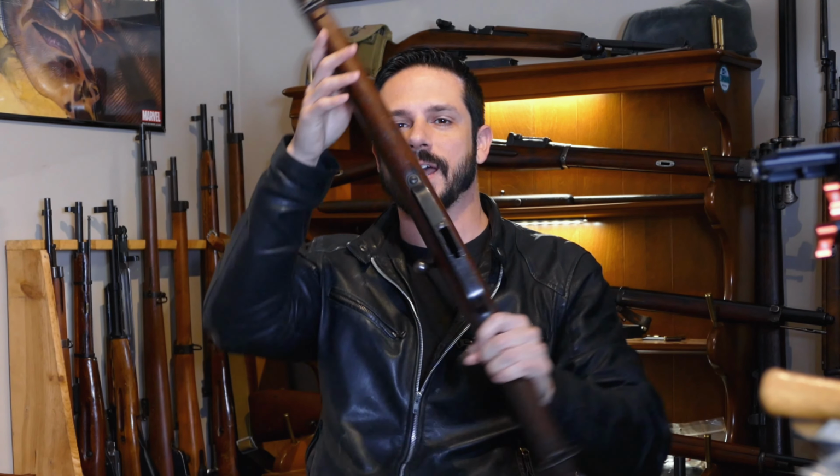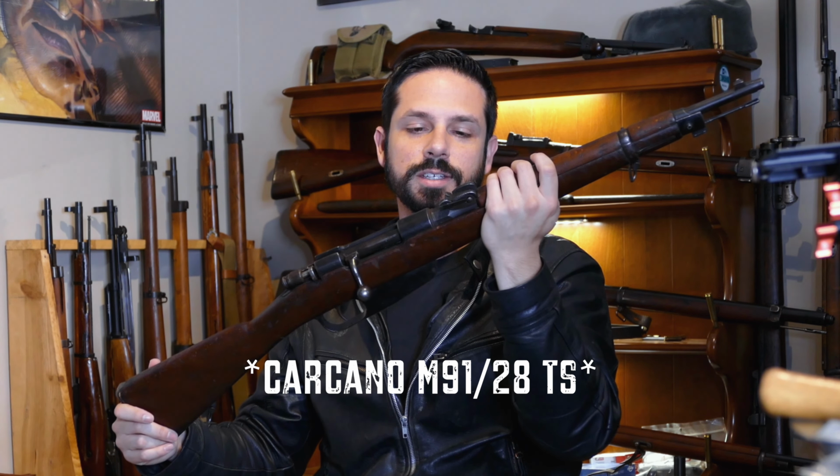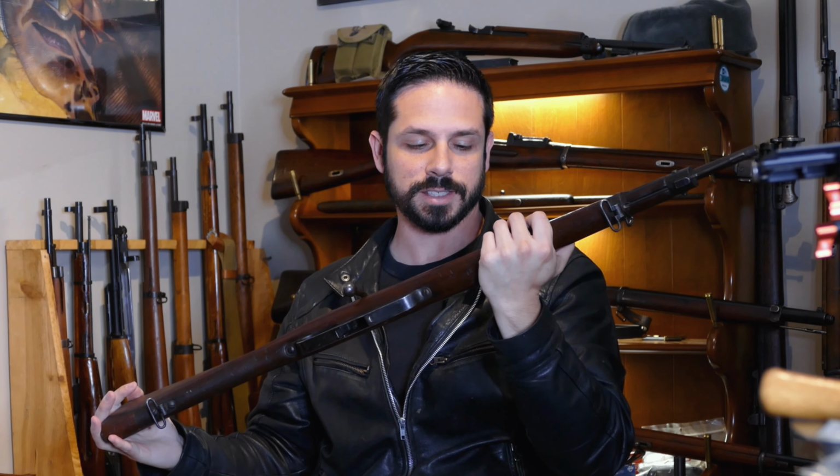Right, here it is. Alright, we have a Carcano 91/38 Truppe Speciali. And this one is dated 1917, but it's been upgraded over time and it's got some interesting markings on it that I think we should take a closer look at.